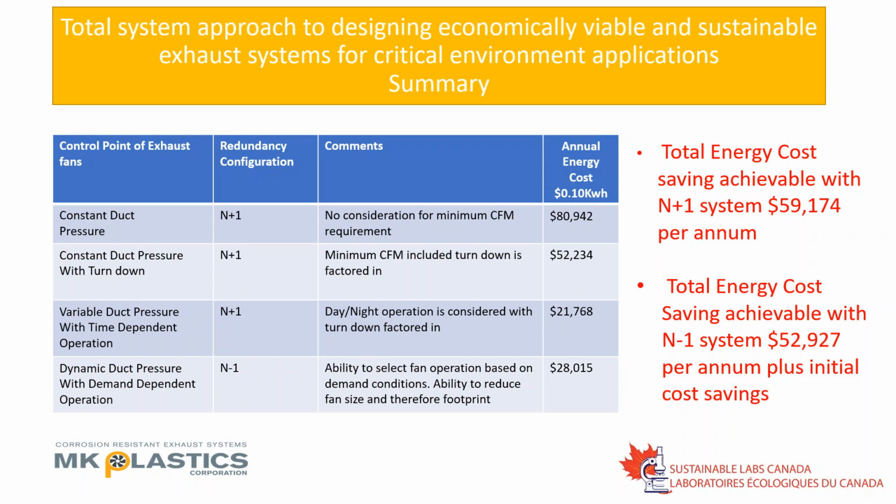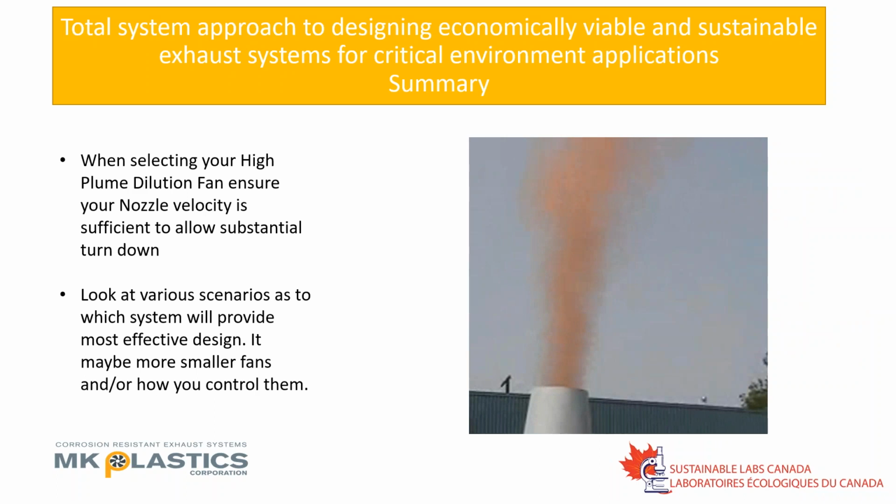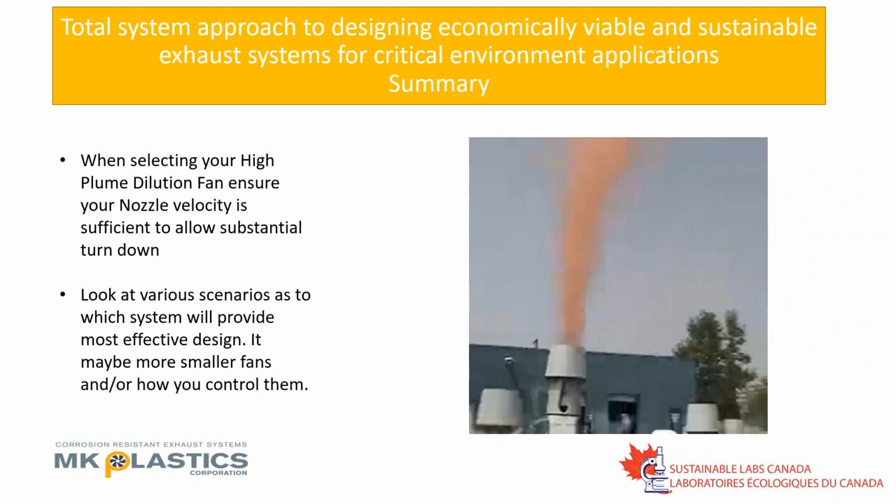So you're going to be looking at a considerable savings over the life of the fan, and therefore your return on investment for your end client, they will pay handsomely for these fans and the operation over that time. And so they have payback over that time. So what are we saying here in summary?